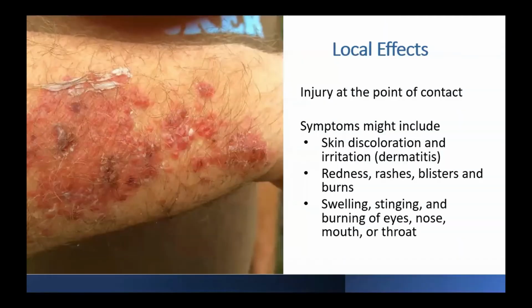Local effects pertain to injury at the point of contact. This is actually a picture of a reaction to poison oak, but the concept's the same. The rash appeared where the poison oak touched his skin. Symptoms might include skin discoloration and irritation, dermatitis, redness, rashes, blisters, and burns, or swelling, stinging, and burning of the eyes, nose, mouth, or throat.